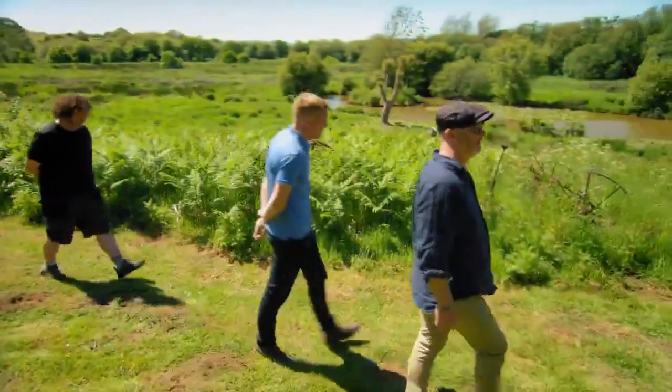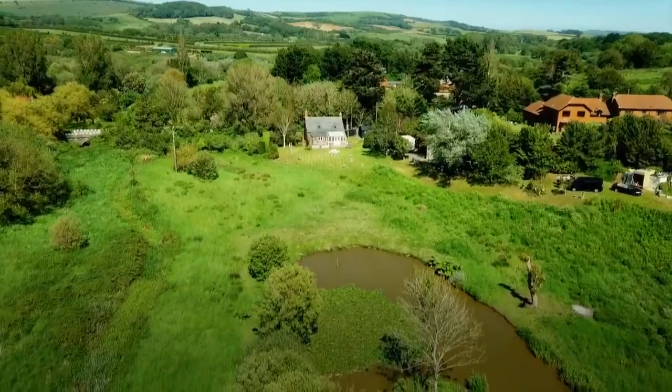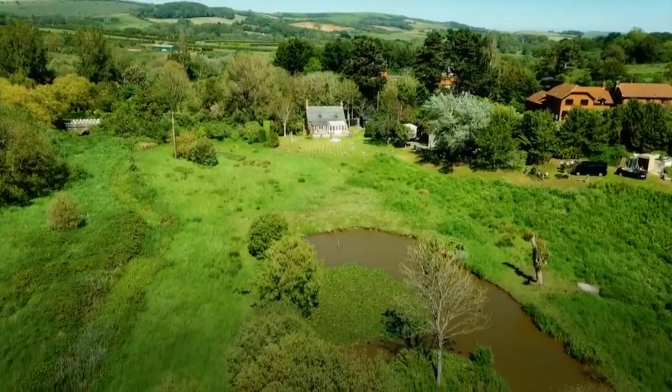We do indeed, yes. We've come down to Harvey's mum and dad's place, which is absolutely drop-dead beautiful. I mean, look at it. It's a floodplain, apparently, and then they've built their own lake in the middle of it. It's astonishingly beautiful, as is most of this island.